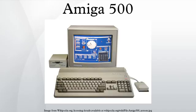Graphics PAL mode: 320x256, 640x256, 640x512, 704x576 in overscan. NTSC mode: 320x200, 640x200, 640x400, 704x484 in overscan. Max 6 bpp. The Amiga could show multiple resolution modes at the same time, splitting the screen vertically.